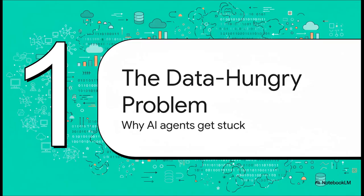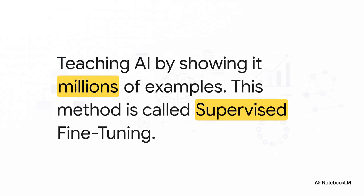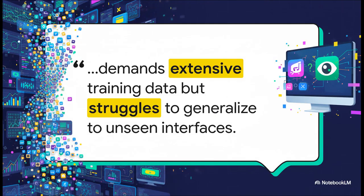Okay, first things first. We have to understand why the old AI agents just couldn't get the job done. And the heart of the problem, really, it all comes down to data. So the traditional way to teach an AI how to use an app is something called supervised fine-tuning. And it's pretty much what it sounds like. You just show it millions, and I mean literally millions of examples of a human doing a task. It's like making it watch someone click the same button over and over and over and just hoping it eventually gets the idea.